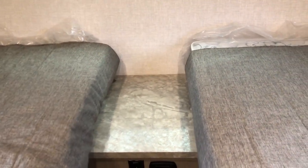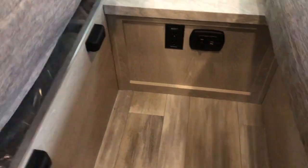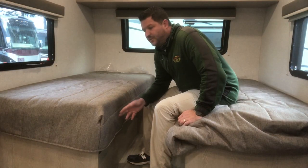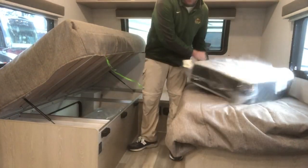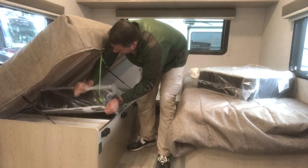If you want to make this a large bed up front, you can. You can store those mattresses underneath. I'll show you a setup and breakdown of making this into one large bed. All right, the twin mattresses mentioned. Good place to store those are under this mattress. Easy to access to get these out.